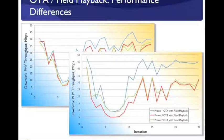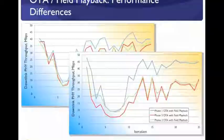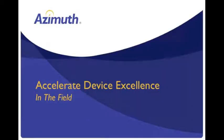And so this type of testing, where you're using over-the-air with field playback, is an even better predictor of device performance in the field compared to either over-the-air using standard channel models or field playback with conducted testing. So with that, a couple of different views of advancements of mobile performance testing in the lab, we're now going to transition to the field environment. And I'm going to turn it over to Deepak again so that he can talk about specific advancements in device automation and diagnostics and analytics.